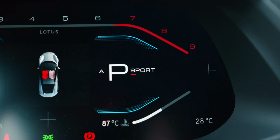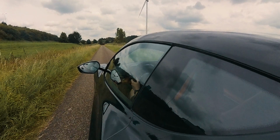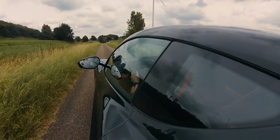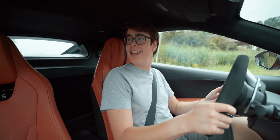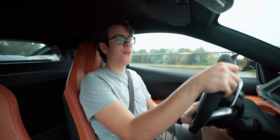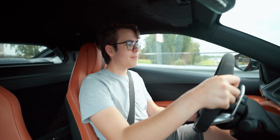Sport mode, not in track mode. So one more time, last time. Wow, that is insane. I finally found the road. Let's test the Lotus Emira one last time before I have to bring it back to Lotus.